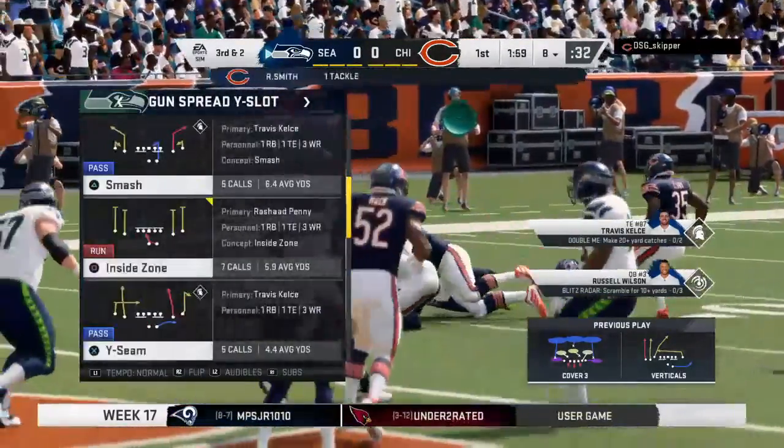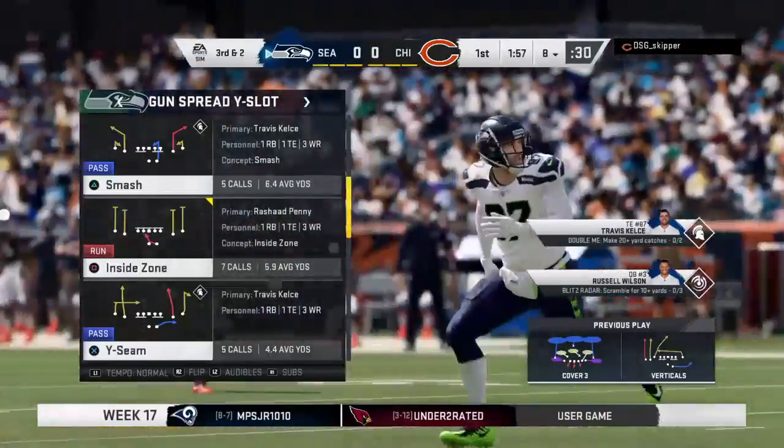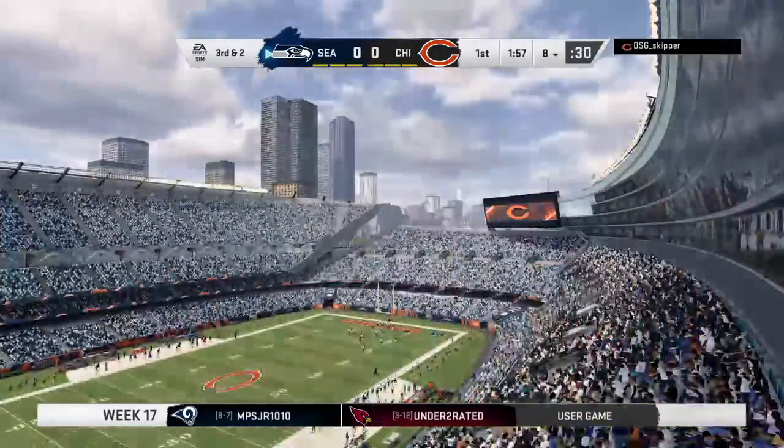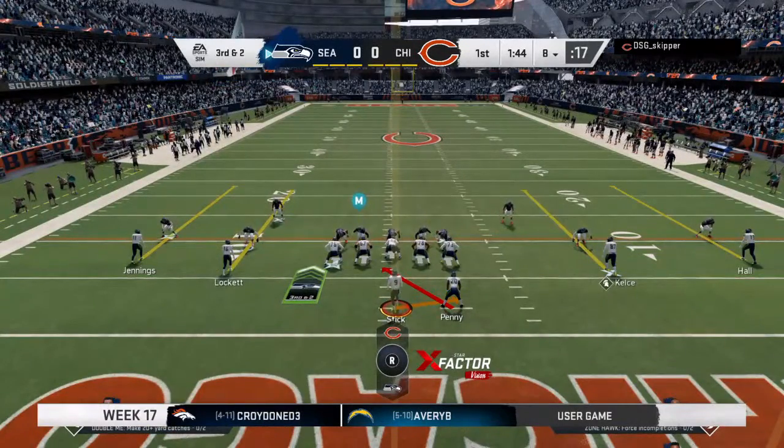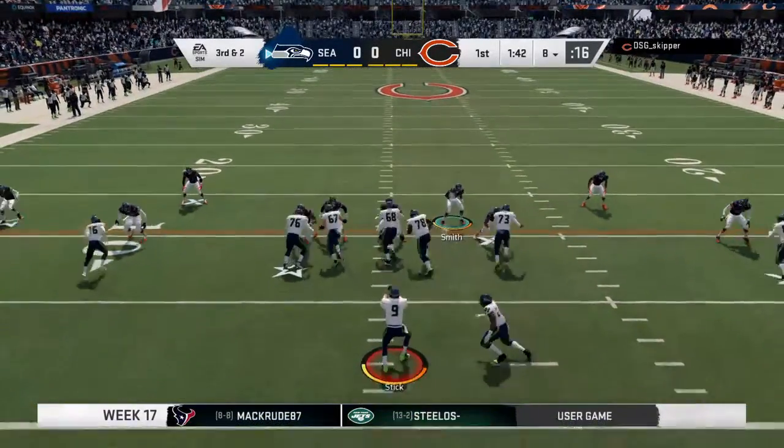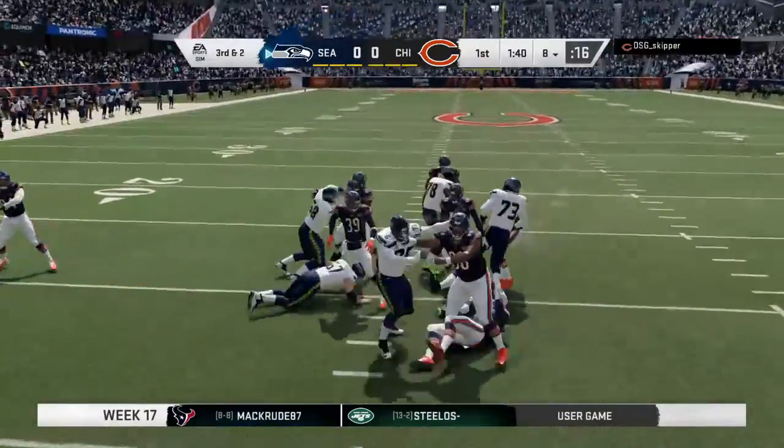One thing you're hoping for when you run drag routes, you're able to hit a receiver in stride, and he can pick up a lot of yardage after the catch. But in this situation, the defense was effective, able to stop him before he could get a good head of steam going. They'll try to run for it with Penny.